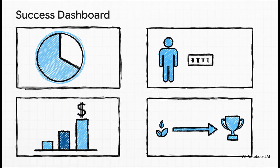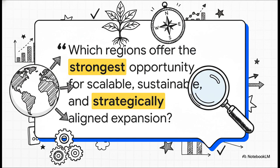So, ultimately, the final page of your playbook has to define what a win looks like for you. It needs that market share goal, that revenue target, a specific number for customer acquisition, and a clear timeline for when you expect to see a return on this huge investment. And that brings us all the way back to the fundamental question that this entire playbook is designed to answer. It's not just about finding any opportunity. It's about finding the strongest one, an opportunity that you can scale, that can sustain itself, and most importantly, that perfectly aligns with the original mission you set out at the very beginning.